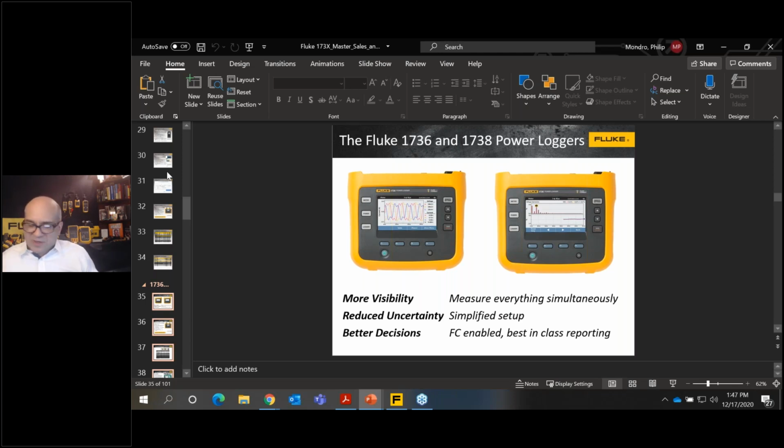We're going to try to finish up a couple minutes early because it's getting a little bit long in the tooth, but ask for a demonstration or more data on the 1736 or the 1738 for Marshall E. Campbell. The 435 is a more advanced version of that.